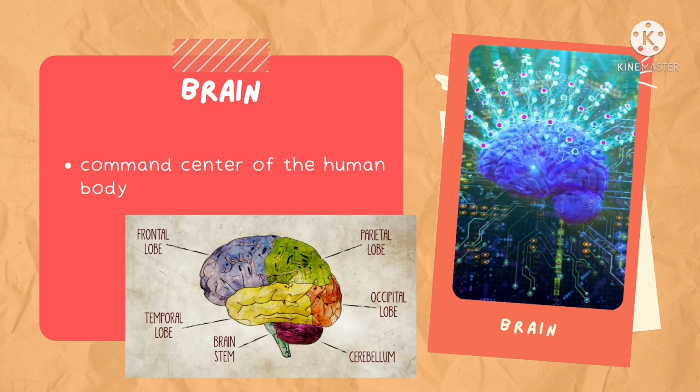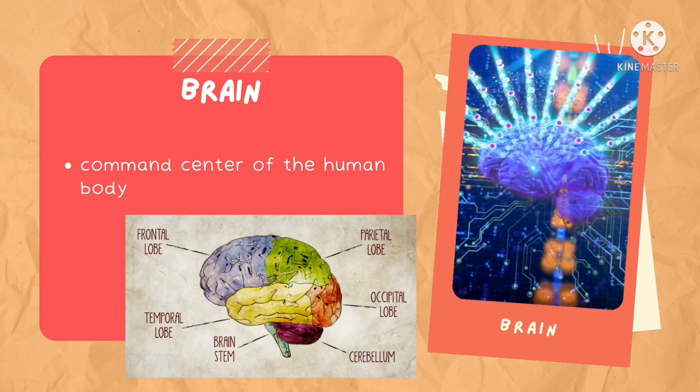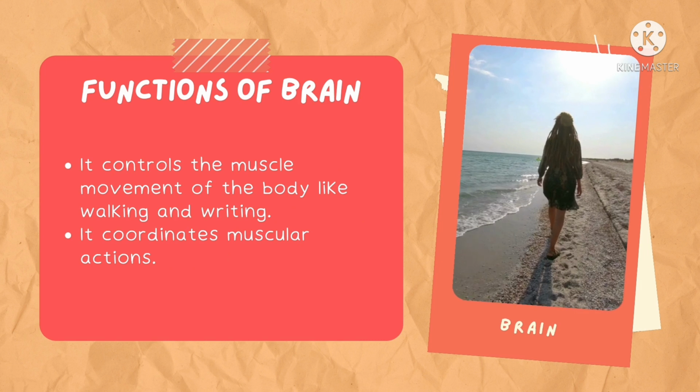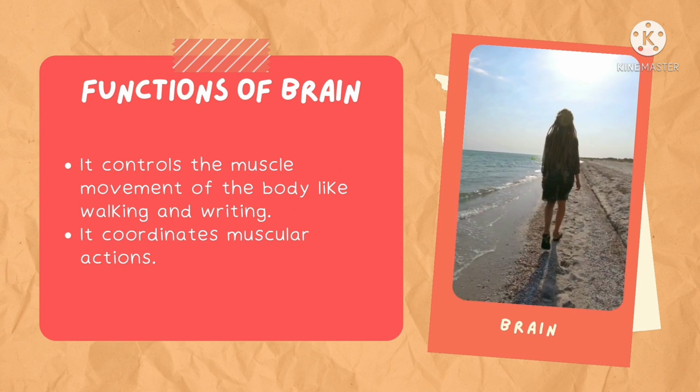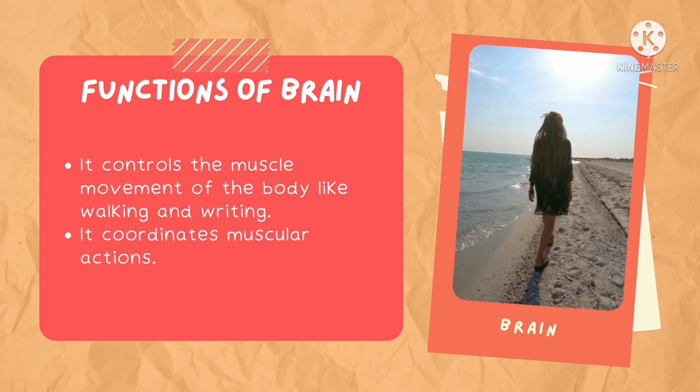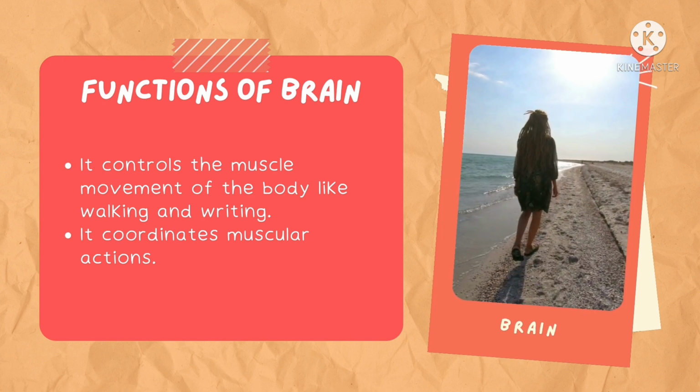And these are the function of our brain. Number 1, it controls the involuntary activities of the body like thinking, solving problems, and memorizing details and decision-making. Number 2, it controls the muscle movement of the body like walking and writing. It coordinates muscular actions.